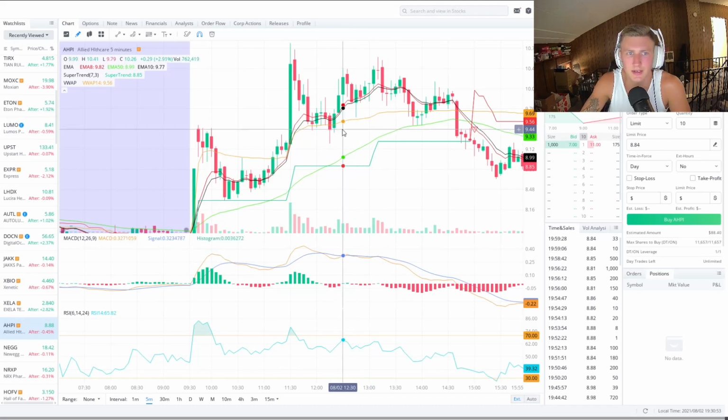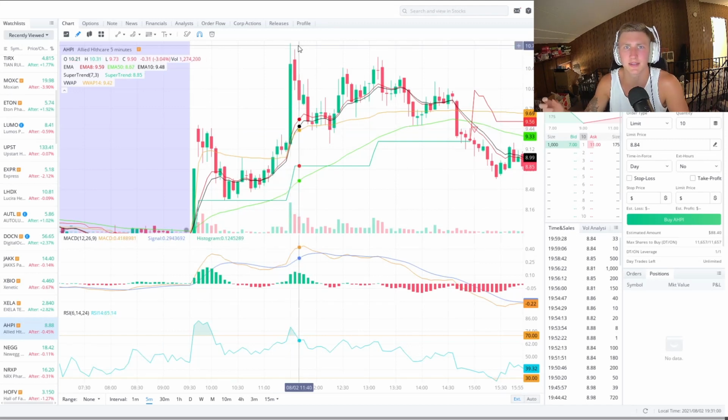I don't know. Scalping can just be super easy, especially on these low floats, when just buying these key break zones and then just making money instantly. That's what I like about it, is just, snap, you make money instantly.